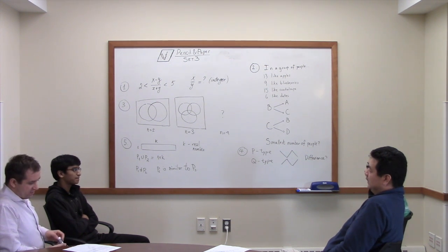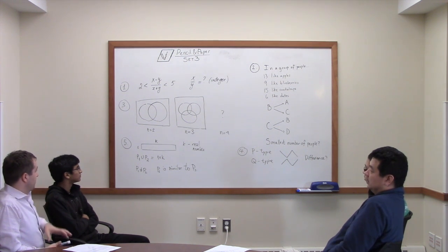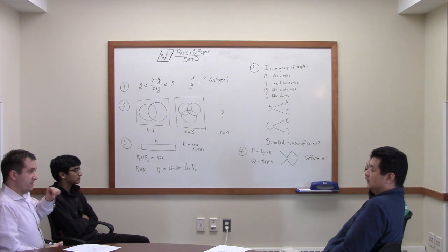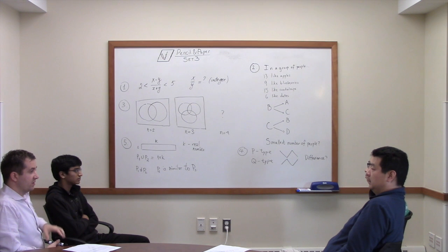And the last problem was, you said it's a very hard problem. We're trying to dissect a 1 by k rectangle, k is a real number, not an integer, into 2 polygons that are similar but not congruent. And here I think we should remind our students what similar polygons are. The corresponding angles must be congruent, and the ratio of the corresponding sides must be equal.